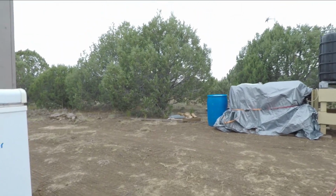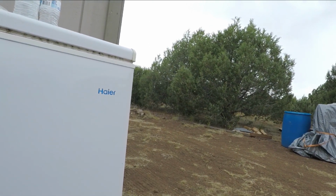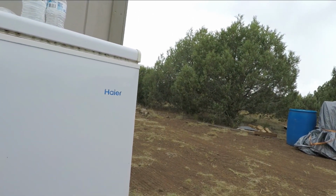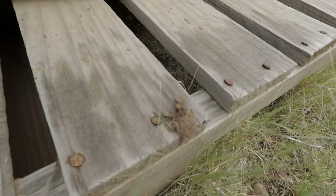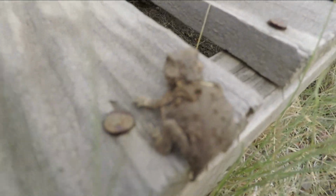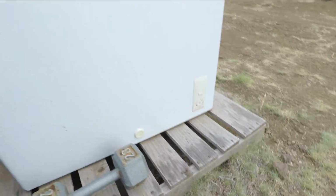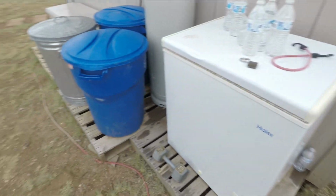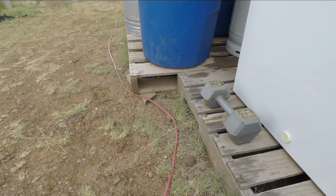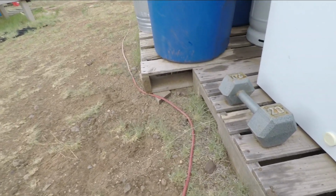So in the last video, I did a little skit or a little bit on this horny toad that I found. And look what I just found. That's a baby horny toad. Probably no bigger than a quarter. And he hasn't learned to be feisty yet, as far as I can tell.